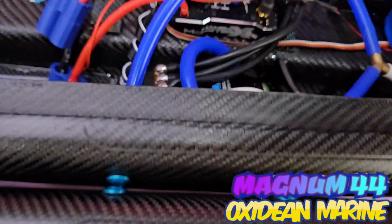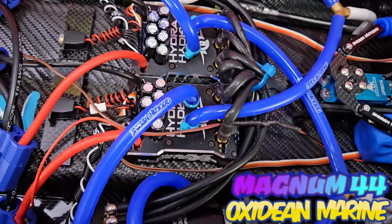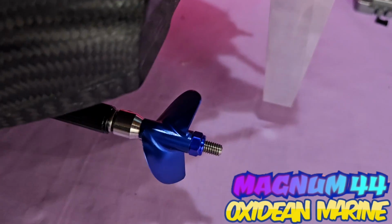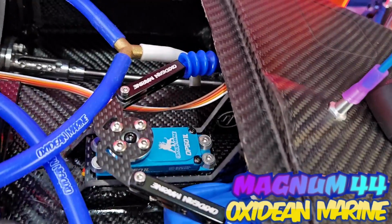Both sporting Castle 1520 1650 kV motors. Both sporting Castle 8S ESCs. Both have my dazzling signature on them. Both have ball bearing outdrives. Both have CNC 4519 props. Both have our CNC nylock lock nuts. And both have our CNC power servo.